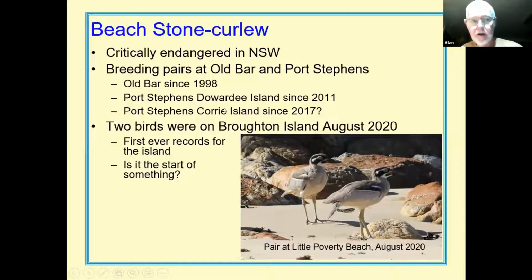There's been a pair at Old Bar for a long time, and another one or possibly even 2 pairs breeding in Port Stephens. So there's been very good breeding success locally for beach stone-curlew, and some birds have now turned up on Broughton Island. We're hoping that's the start of something, but obviously we don't know because we can't get back there to check.